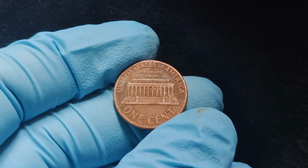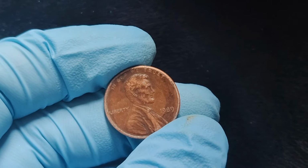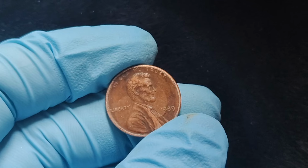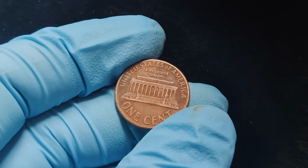No mint mark. Look below Abraham Lincoln's portrait. If there's no tiny letter, you might be onto something. Condition is crucial. Coins graded as MS65 or higher, basically, super shiny and flawless, fetch the big bucks. A scratched up penny won't cut it. Sorry.